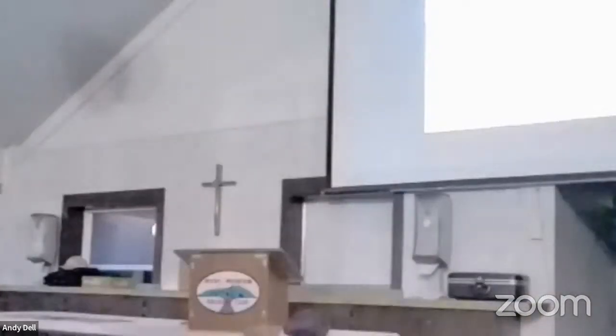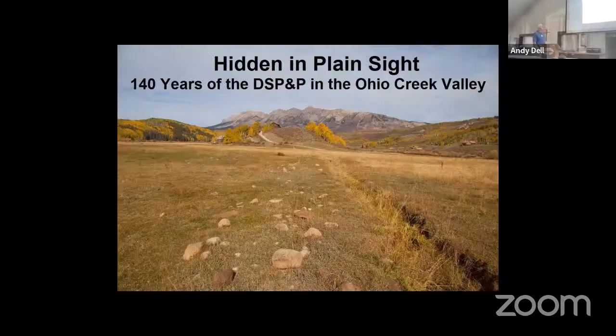Let's start this evening with how many of you know where Ohio Creek is? Well, that's encouraging. What you're looking at is a picture taken of the Denver South Park and Pacific completed grade, and track was laid on this section. This is at a piece of property called Wilderness Streams 2. It's about 27 miles north of Gunnison in the Ohio Creek Valley.